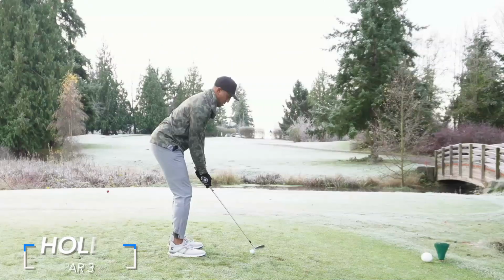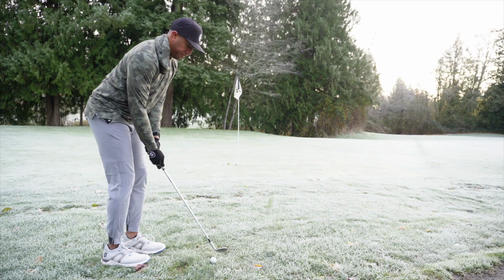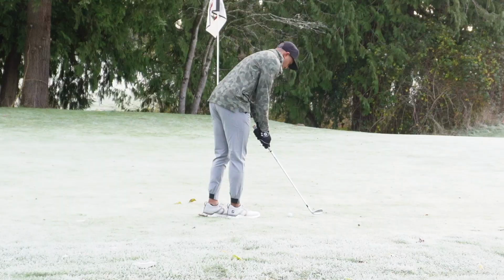Okay, so we're on hole 7, 91 yards, par 3. Let's go. Getting to the point where my fingers are just so frozen. So we got a par on that one. We are on hole 8, par 4.